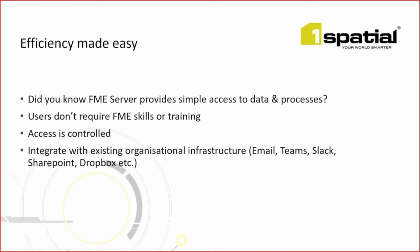So if you do set up a web application, suddenly everyone has access. Well, you can actually control this through providing username and password authenticated access, whether it be through FME Server directly or whether it ties back into your Active Directory in your organization. And as we've had Sam talk about, integrate. So really use FME Server as an integration platform, combine that with self-service, and hey, you've got a great platform to enable you to get a lot done more efficiently.